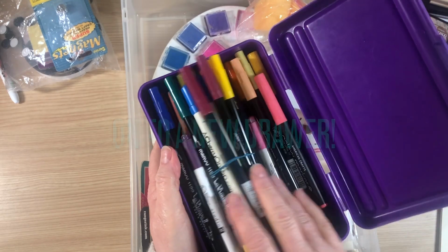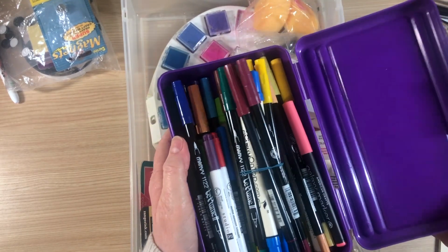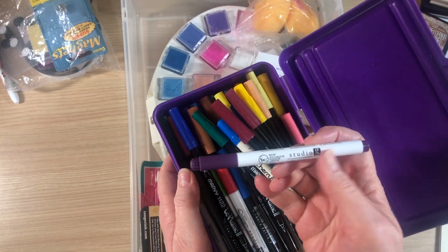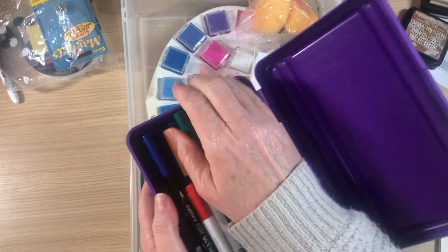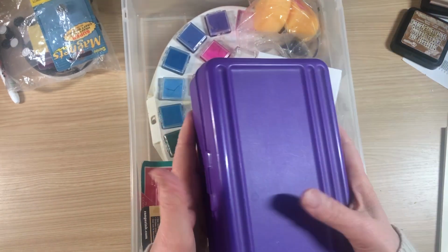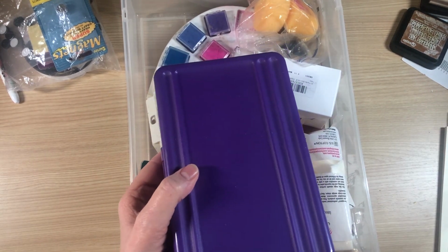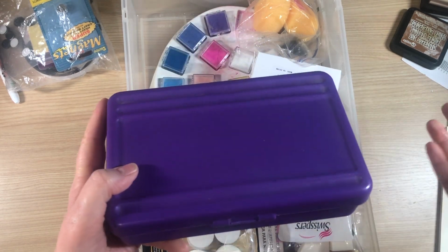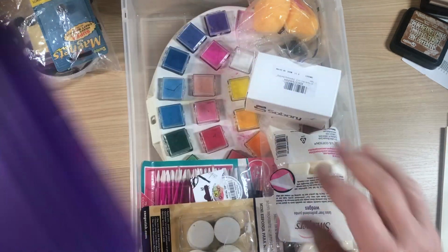My markers from scrapbooking days, a lot of them. These are the ones that I've narrowed down that are still juicy. And then a few that I've bought since when I came back to the crafting, to paper crafting. And I just haven't reinvested in any marker systems really because I don't know how much I would use them and if I really want a whole new set, you know? And if so, what would I buy? I just haven't determined that. So I'm quite happy with what I have here.